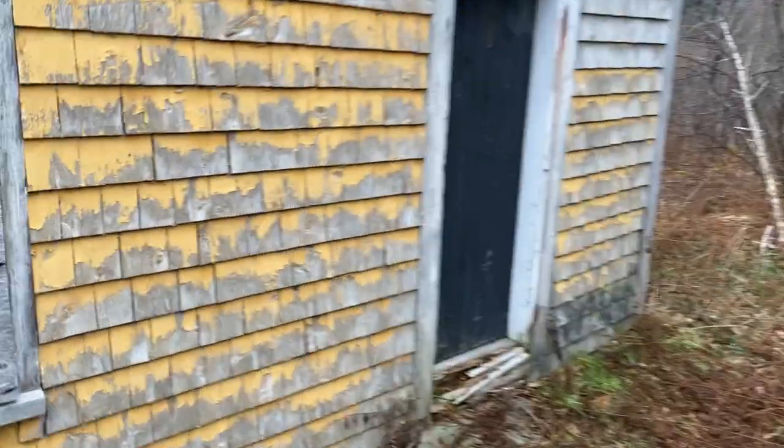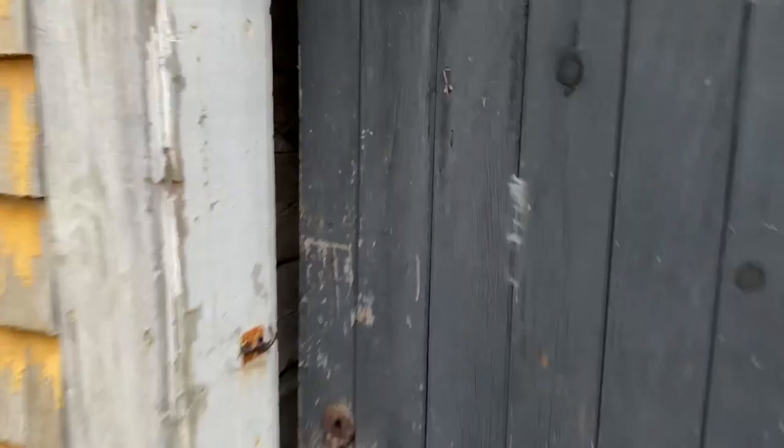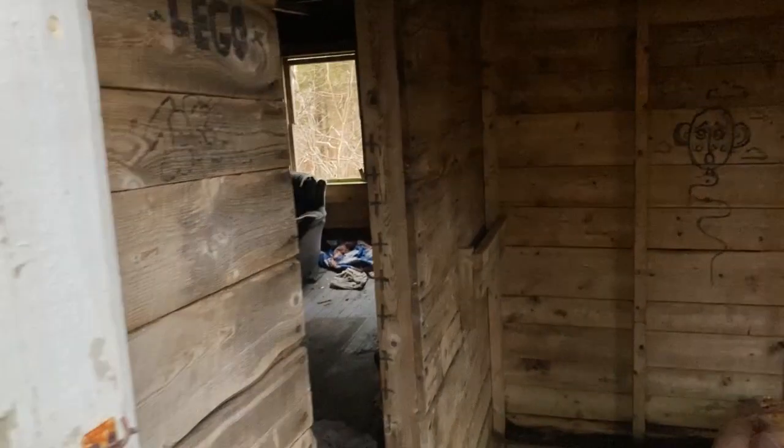Check this place out. Oh my god. Floor's a little caved in. People come in here, I think. Yeah, isn't that cool? Reminds me of Maud Lewis's house.